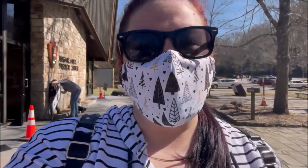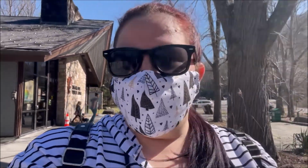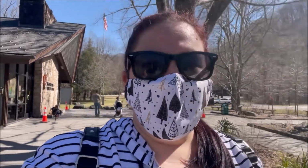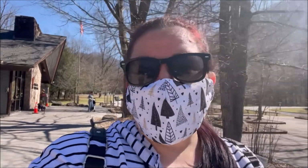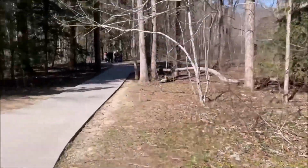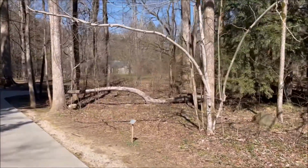So the visitor center has a museum, but it's closed due to the pandemic. There was not like a map available for the park. And there's a gift shop. That's kind of cute, but they didn't sell ornaments. There's a nature trail behind the center. Let's see what we can find down here.